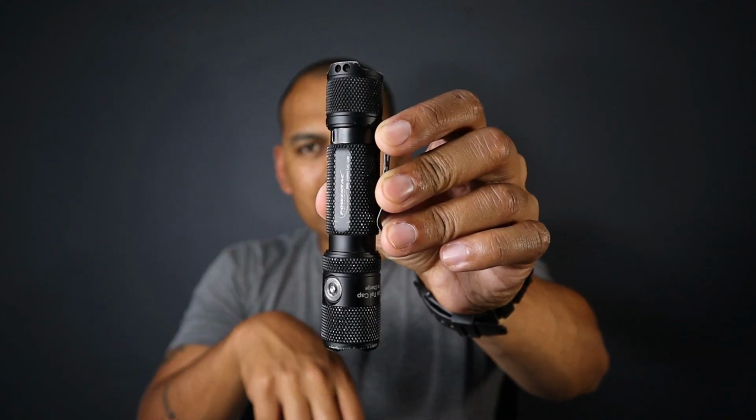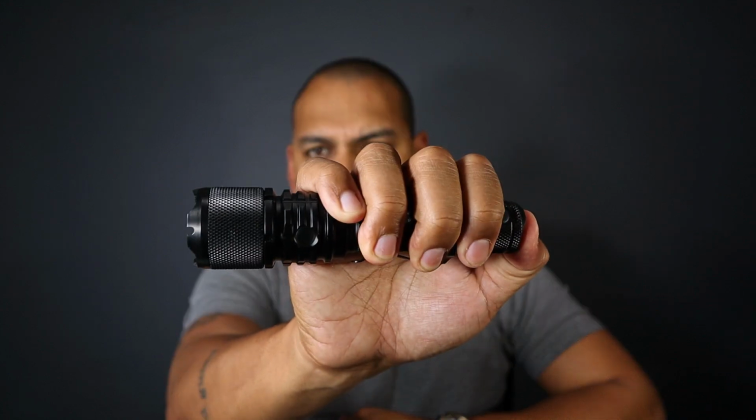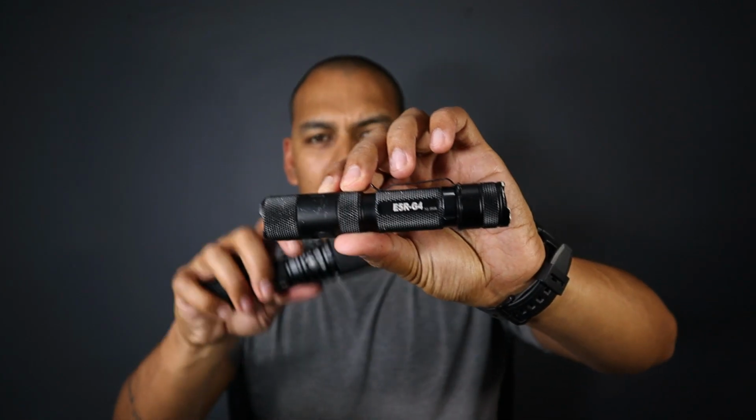So this is EDC self-defense. Smaller EDC self-defense, would you say? And then we've got bigger EDC self-defense, but bigger. And then we've got hectic sort of, I would say this is something you put on a vest. This is the Warrior. The Warrior and the E5 come with plastic Kydex sheath type of things, which is really, really cool.